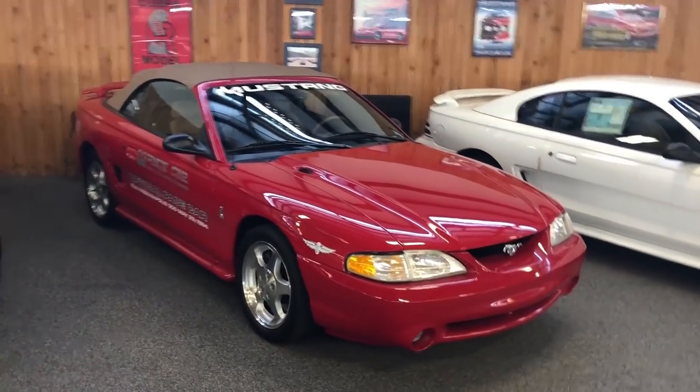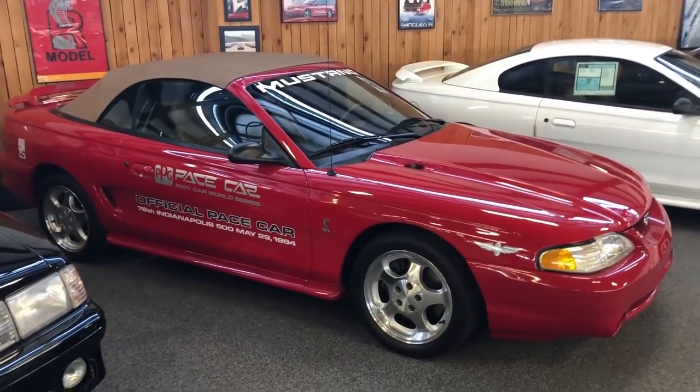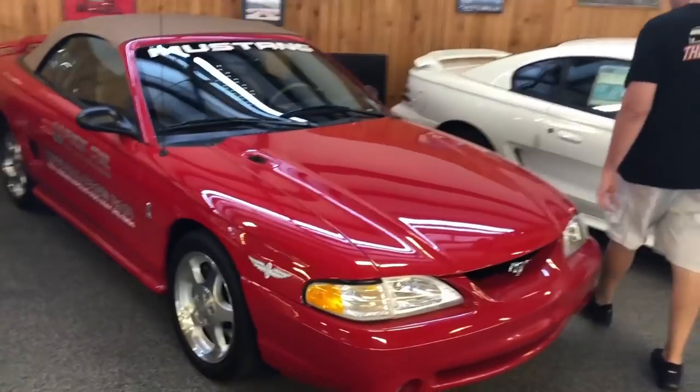This is the Indy Pace car. The one that led the field. Yep, the one. It's all built by Roush. It's got a fire suppression system. The light bar and everything is with it. Wow.